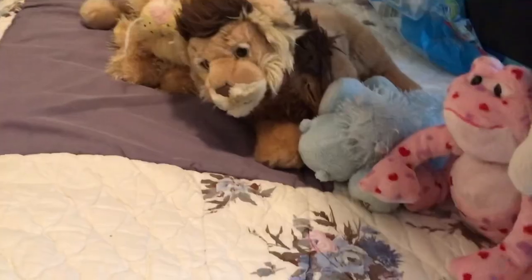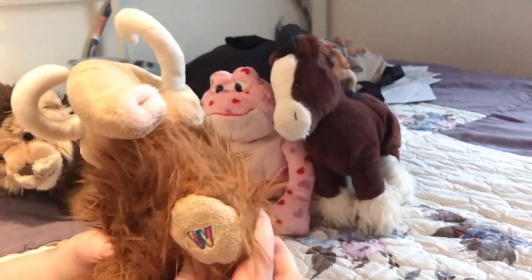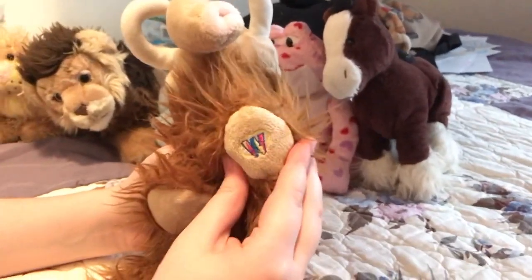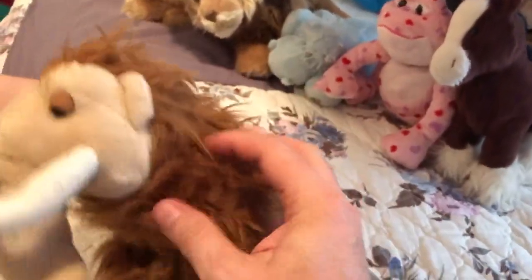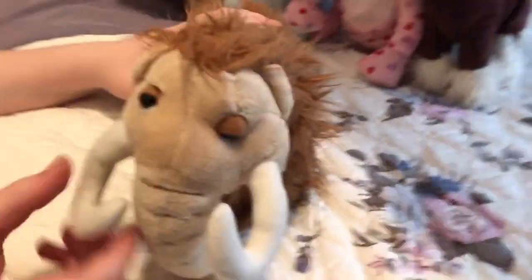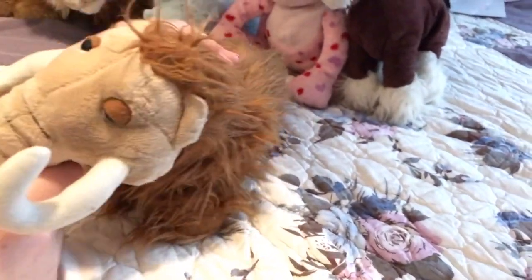So it's a lot of Webkinz. The next thing that we found was this woolly mammoth. It's very fuzzy. A woolly mammoth is like an elephant from prehistoric times. So he's a woolly mammoth because this elephant back then had hair. It's really cute. So they did a woolly mammoth Webkinz. That's pretty cool.